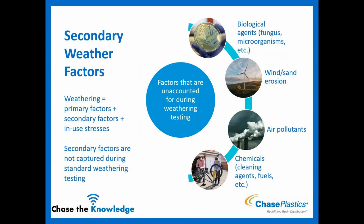Not typically are you testing that when you do your weathering testing. So if it comes in contact with, maybe you're wiping it down and cleaning it, maybe you're not testing that. Maybe you're not doing that in between your different rounds of UV exposure when you do your testing. Or maybe it's just incidental exposure. Fuel gets hit on it and then you wipe it off. But in that time, it could have attacked the material as well. So again, these are additional things that typically aren't accounted for when we do our testing, but it doesn't mean that it's not something that could be causing excessive weathering in your parts.